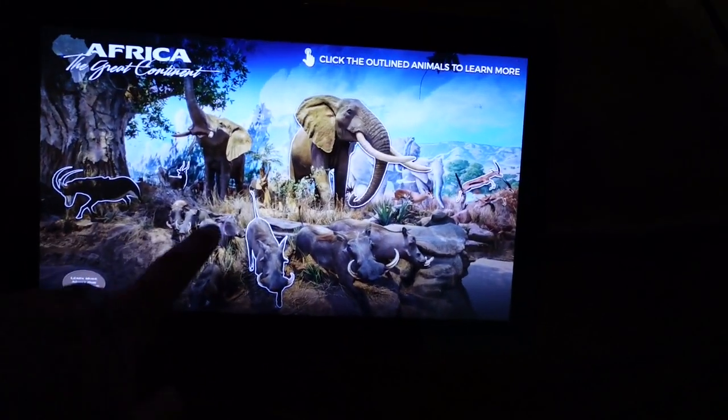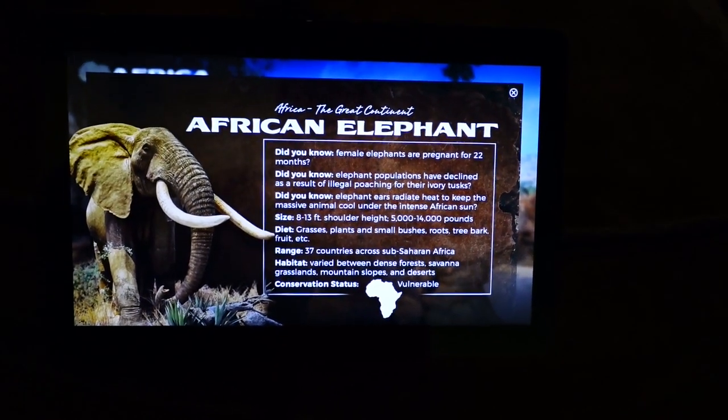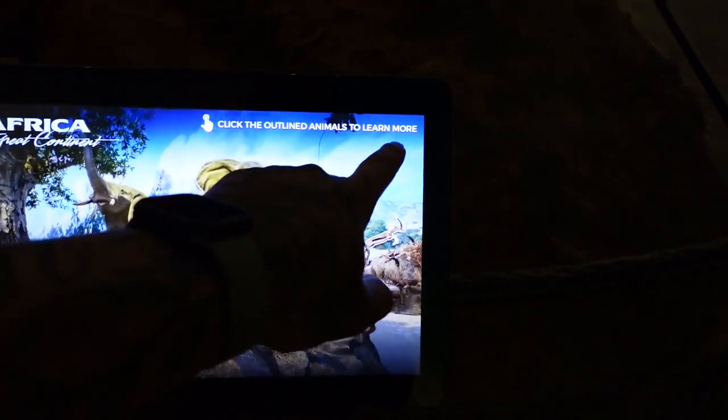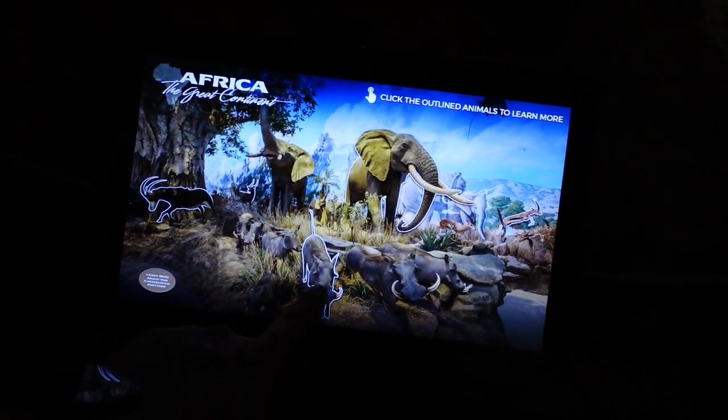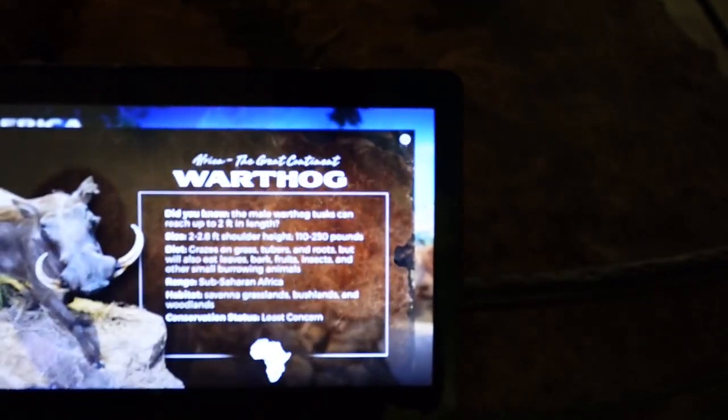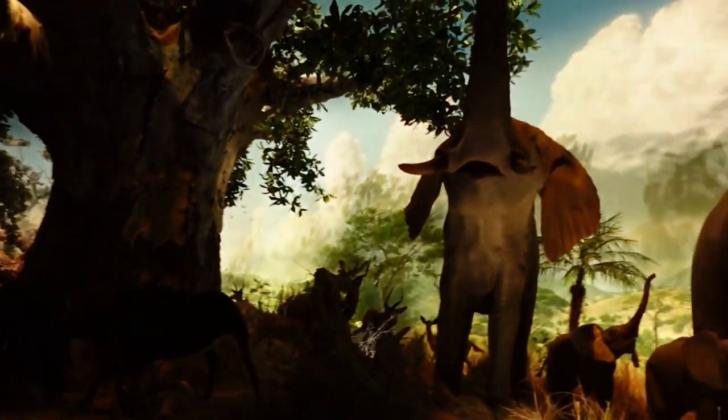And if you want to learn about any of these, you just click on the animal on the screen. African elephant. What's this guy? A warthog. So it gives you all the information about the animals as you click on it.